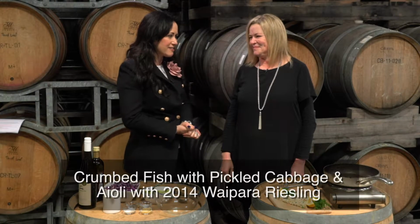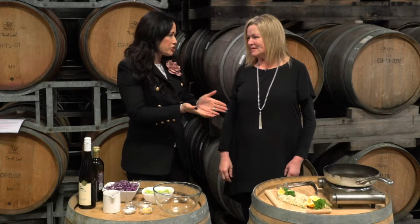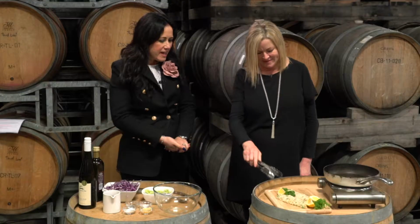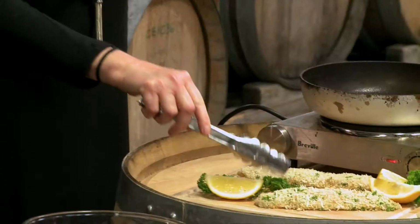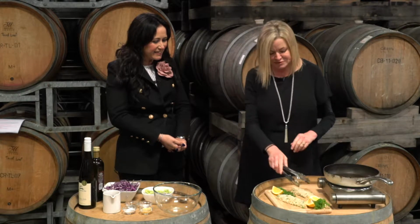Fish, love it. And especially here we have some gorgeous blue cod. But it should be a firm fish for this dish, shouldn't it? Yeah, just a firm white fish like blue cod that we've got here, or haddock is a great one as well. And how have you coated them? So really simple, just get your three bowls set up, so your flour, your egg, and then whatever crumb you want to put on there.